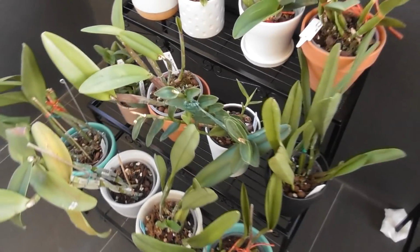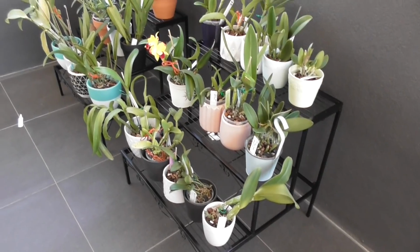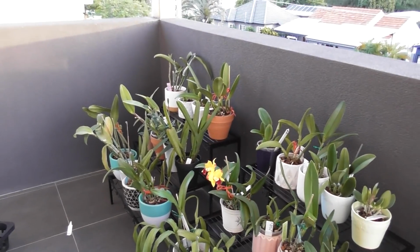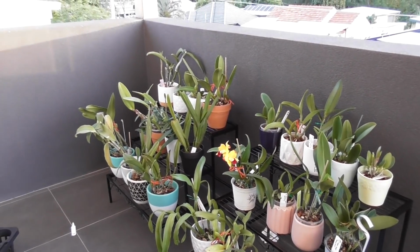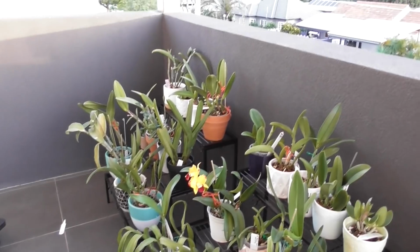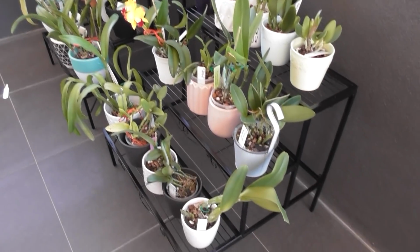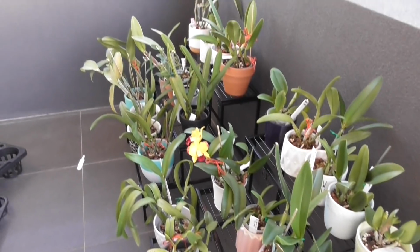So yeah, I'm not actually sure if I've introduced you to my Cattleyas before, so I thought it was a good opportunity to go through them. I'm hoping that this is a nice spot that the Cattleyas will enjoy through the rest of summer now. Hopefully the new feeding regime with my RO water and pH adjustments, along with this brighter light, are going to help these guys along, and I'm hoping for a good summer season.